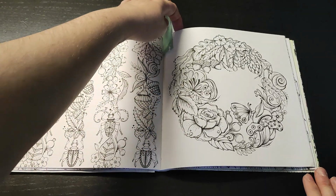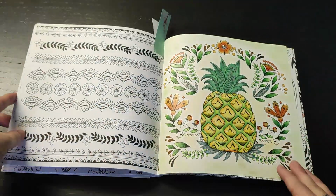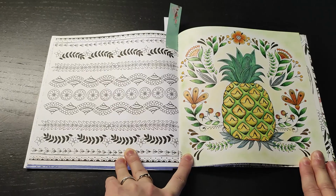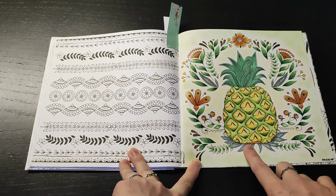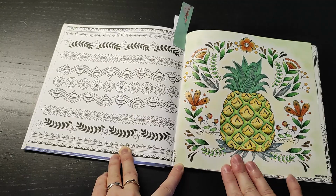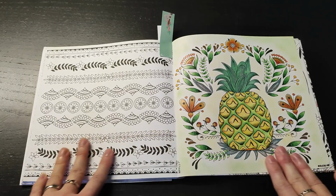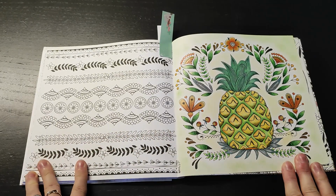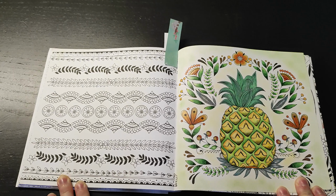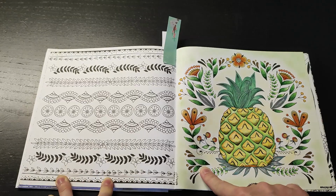Another thing for this book is this uncolored page here, and here I have my pineapple, which was done nearly a month ago at the beginning of September. For some reason I would like to do these 2 pages as a double spread as well, but the only problem is I don't really have written down what colors I actually used here, so I will have to eye it out.